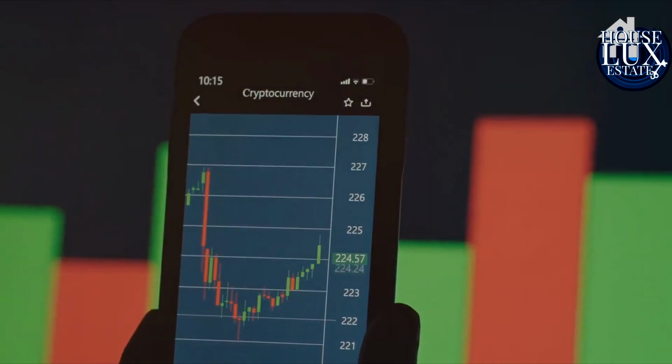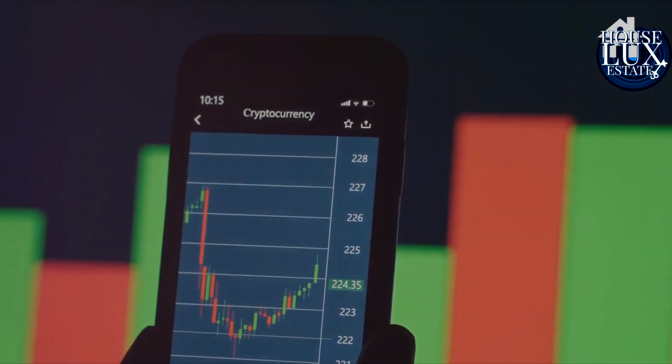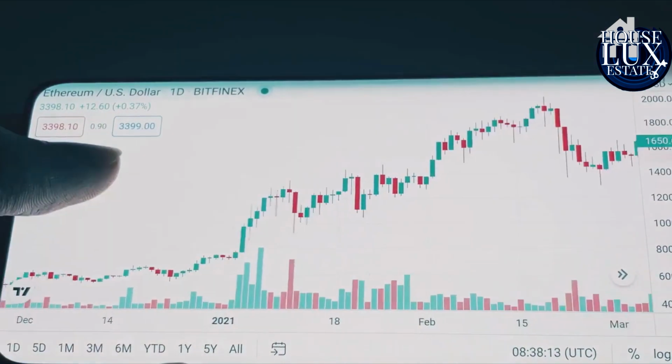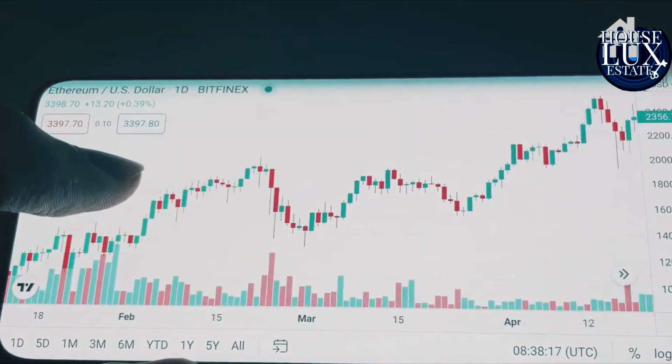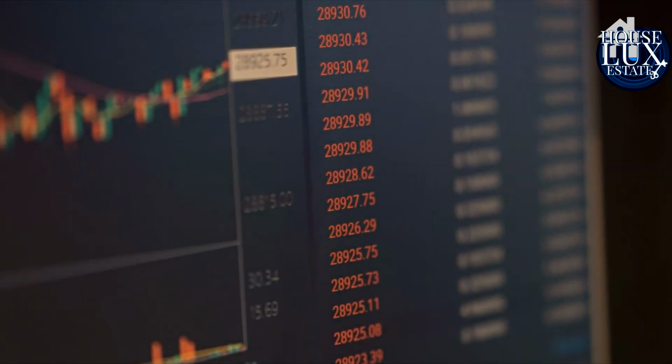the crypto market. Research is key here. You need to stay updated with market trends and news that could affect the value of the cryptocurrencies you're trading. Remember, in the world of crypto, knowledge is power, and the more you know, the better your trading decisions will be. Patience, too, is a virtue in spot trading.